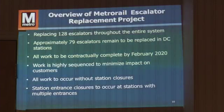Again, as I was saying before, as part of this project, there's about 128 escalators throughout the entire system that we're replacing. 79 of those are in the district. All the work will contractually be complete by February 2020. Work is highly sequenced to minimize the impact to the customers. And a lot of this work, again, will occur outside the station when the station is closed.